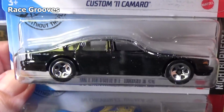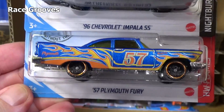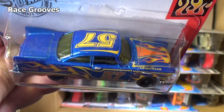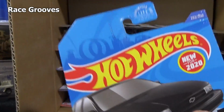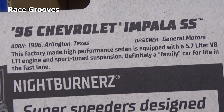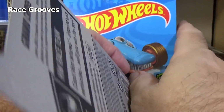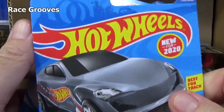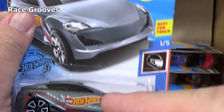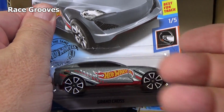96 Chevrolet Impala SS. This was a new model in the last case, carrying over. 57 Plymouth Fury. Glad to see this car in the basics. Really like that model. And like I said, new for 2020. They'll have the information in the back. So during the whole year, when the new model is released, even if it gets a new color, right? It'll still have the new for 2020 because it is a new for 2020 model, not that color.